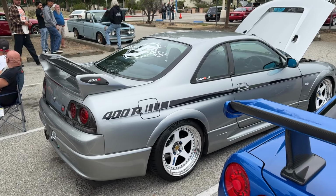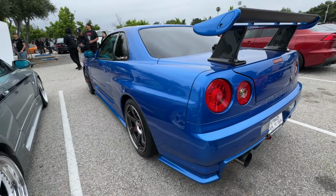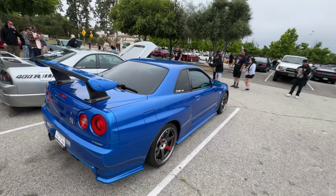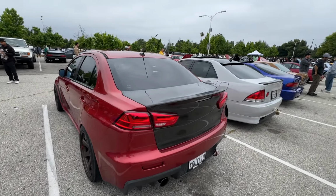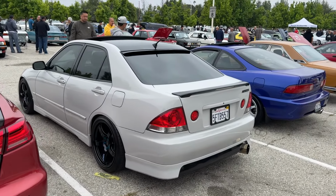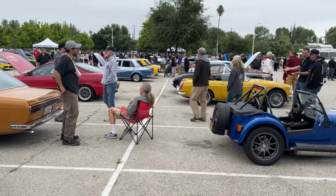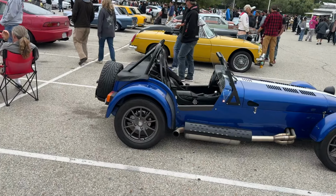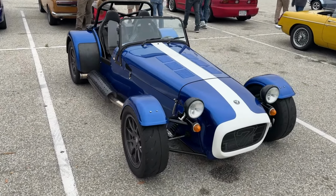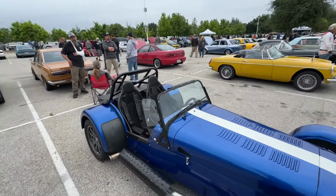We just seen it at Laguna. Seen it again right now. And got the R34 GTR next to it. Evo. Man, the lineup is just too damn clean. Integra. No way, Caterham. I always wonder what's gonna happen. Dude, used to drive this car all the time in Test Drive Unlimited. If you know, you know.